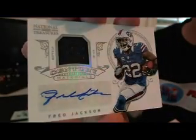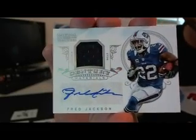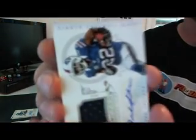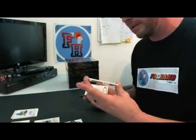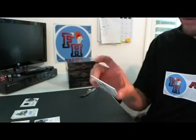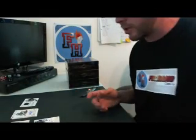Fred Jackson for the Bills. Century Auto jersey. Bills is Audi Tech 72. Fred Jackson is numbered to 15. 15 out of 15. Should be where our, if we have an RPA, it should be the next card. I don't know what it is. We do. For the Giants, nice. David Wilson. David Wilson for the Giants. The Bus. 5/99. And the last base card is Len Dawson for the Chiefs, number 99. Only two base. 9 hits, 2 base cards.